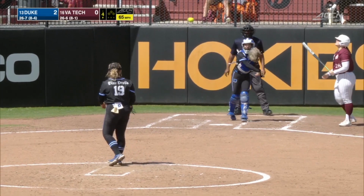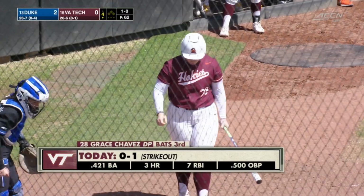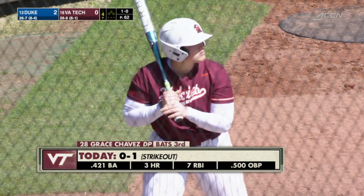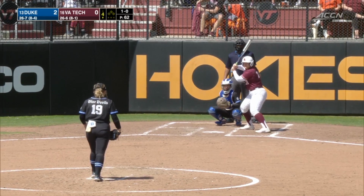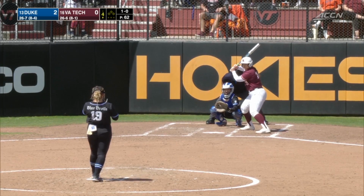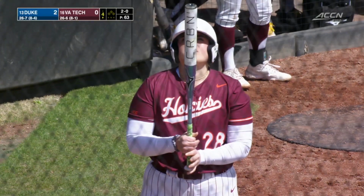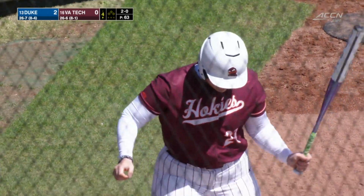First pitch flies in high from big lefty Cassidy Kurt as Grace Chavez steps up to the dish. Second at bat of the day, struck out her first time up. Chavez has been in and out of the lineup, kind of cementing her spot as the designated player in the 3-hole here for the Hokies. 1-0 pitch. Misses outside. And kind of finding that consistency is what Pete DeMoore, the head coach of the Hokies, has harped on the most so far this season.